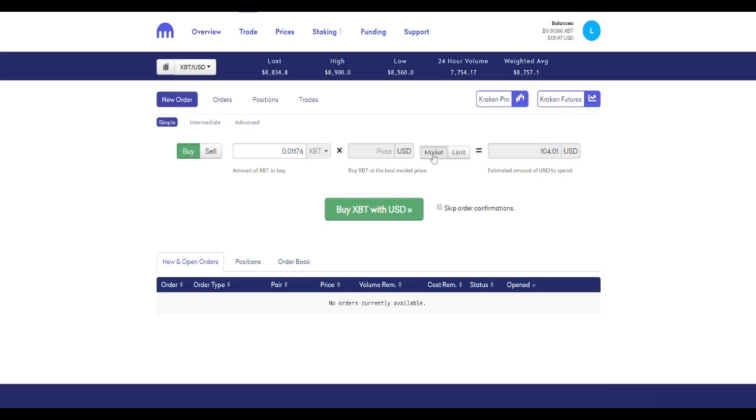The other order type is called a market order. So you can click on market here, and then you can just put in how much Bitcoin you want to buy. So again, 0.01 Bitcoin is what you might want to buy. And that will just buy you that much Bitcoin at the best price available on the market at that particular moment. Now, for a small order like 0.01 Bitcoin, it's only $85 approximately, so that's fine. And for a small order like that, a market order is definitely something to consider.